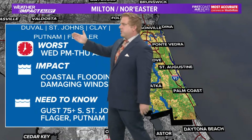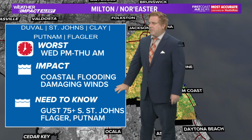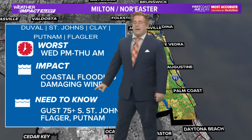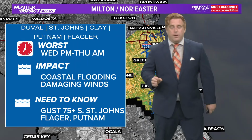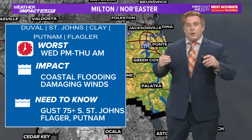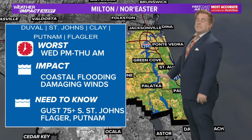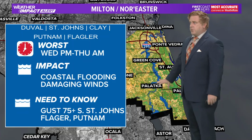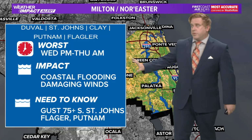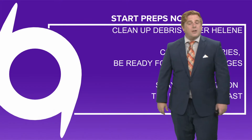And then we look off towards Duval, St. Johns, and Clay County. I think southern St. Johns, southern Clay County, gusts to 75 miles per hour plus is possible here. I wouldn't be surprised if you even go under some hurricane watches for Flagler County. So we're talking about down here towards the south. As we go through our day here on Sunday over towards Monday, I wouldn't be surprised those are issued, with the worst of that weather, of course, being Wednesday night through Thursday morning. So start those preps now.